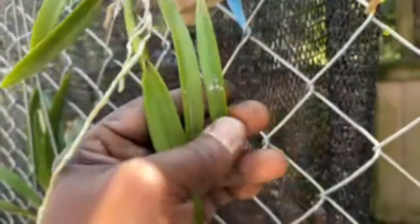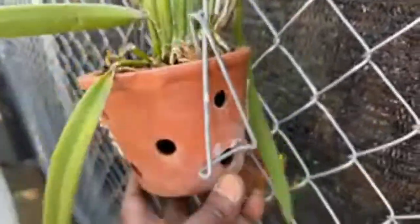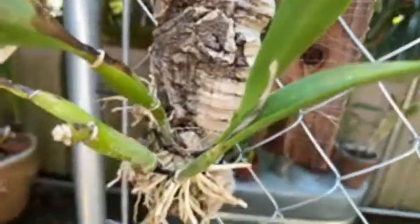See, there's some more that I have to get off. That's why they're over here. I gotta get that off. And this one is another, I'm not sure, but it's a beauty. I know, because I have it. Okay, and this is the division that I mounted on this cork. This is the peach bird.